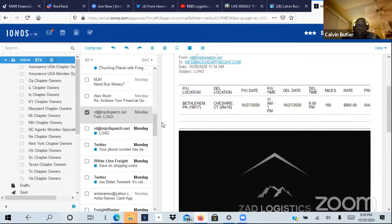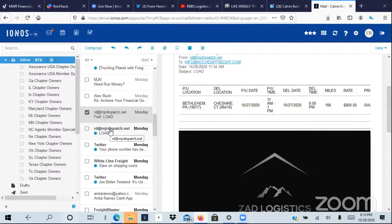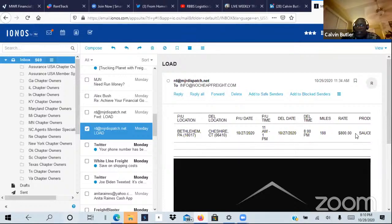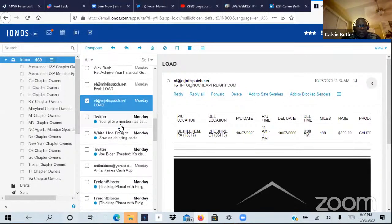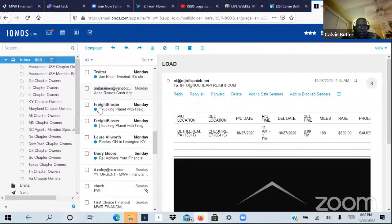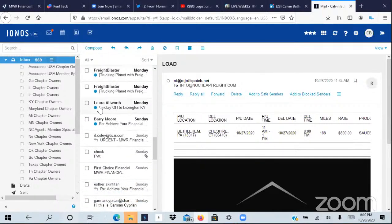This one right here is how many miles? 188 miles, $800. That's pretty good. There's another one. Same thing, 188 miles, $800. I think that's a dedicated run too. So anybody that wants that, let me know.